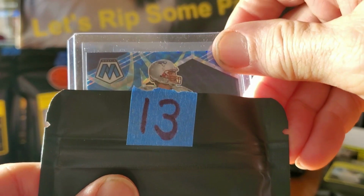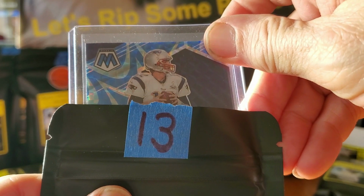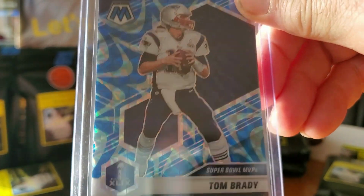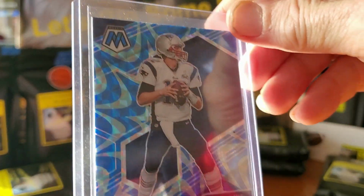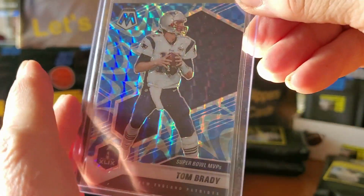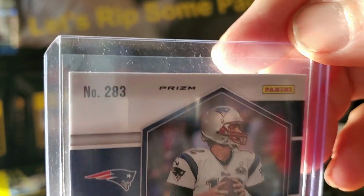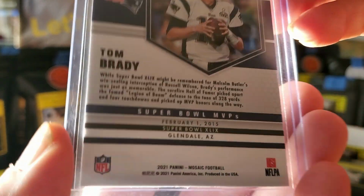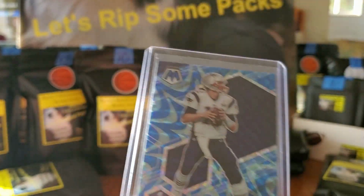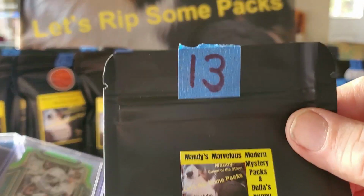And for our last card in that pack of two, here we go. We've got a mosaic. Looks like a Patriot. Who could it be? It is Mr. Thomas Brady. Woo! Look at that beautiful card. Oh my goodness. Mosaic. Prism. Beautiful card. Beautiful card. All right, folks. Well, that was it. These are the two cards that you got in lucky number 13.